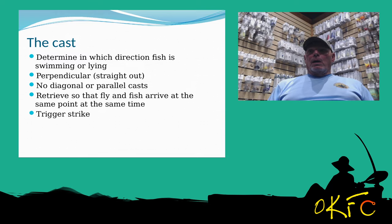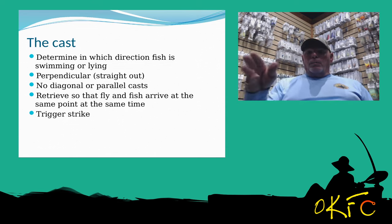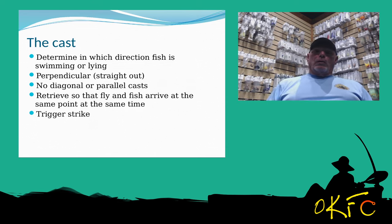And you've got to determine which direction the fish is moving. If you're walking north on the beach and you see a fish coming towards you that's swimming south, all you got to do is stay right where you're at. And as the fish approaches, I advise people to cast straight out. That's a perpendicular cast, straight out. And what you want to do is time your retrieve so that the fly and the fish meet at the same place at the same time.